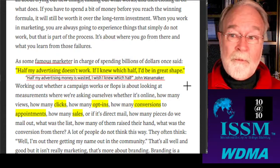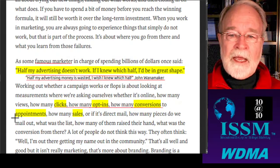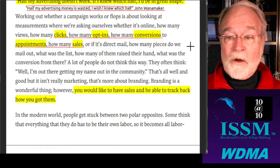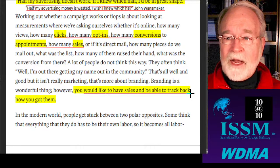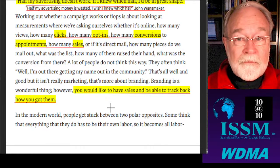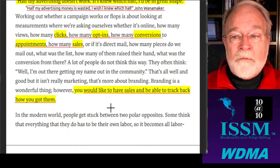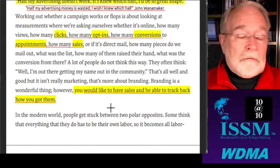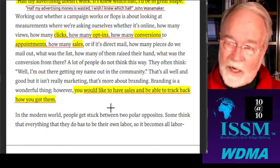But most marketers measure clicks, opt-ins, conversions to appointments, and maybe get to sales. But by then we've got such a long, convoluted customer journey that we don't know what's going on. So you would like to have sales and be able to track it back to how you got them. And that we can do in direct mail especially well because we know who got mailed and who didn't. And we can make a specific offer. And so we can assume engagement by all the mailed people because we know they had to look at it, they had to touch it, they had to evaluate it and throw it out. And we talked about that yesterday.